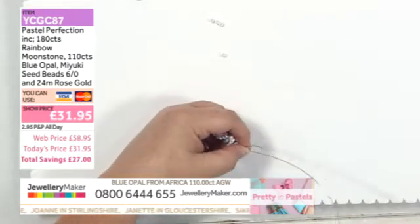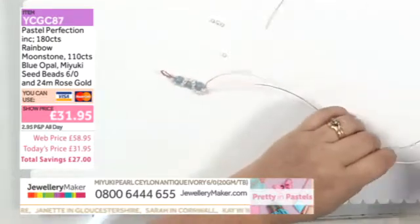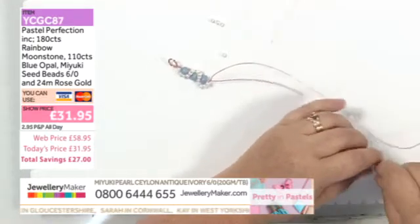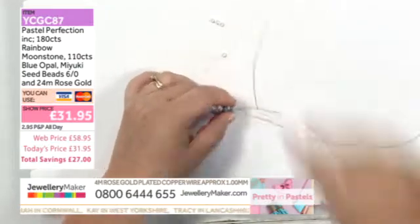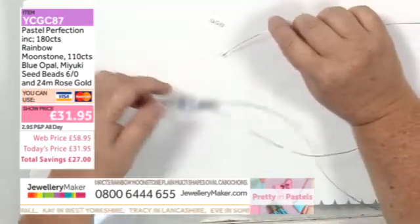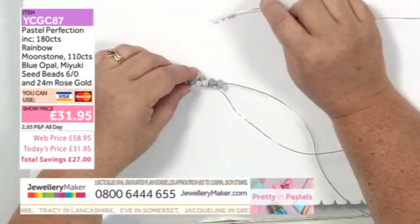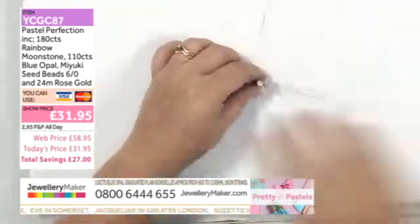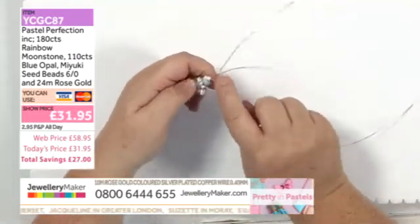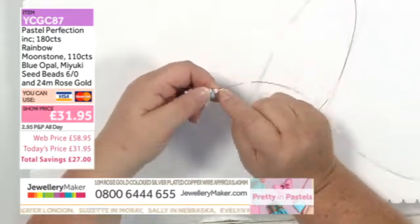I'll just do one more, and then I'll show you how I did the hook part of the clasp. Just so that I've got a little bit of space to work with. So you just push that along. Obviously, you've got more time at home to make sure that it's all straight and lined up. I've only got 4 there, but obviously you do 5 each time. If you don't have enough, you end up with some of your wire showing.